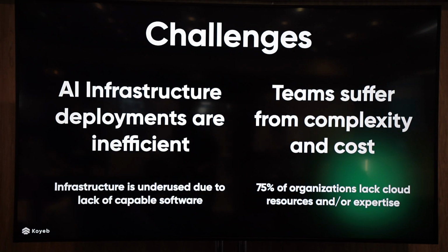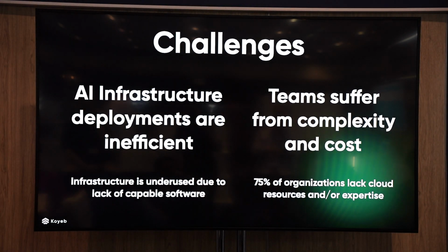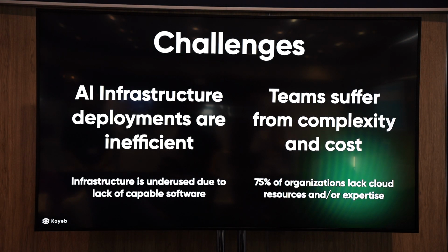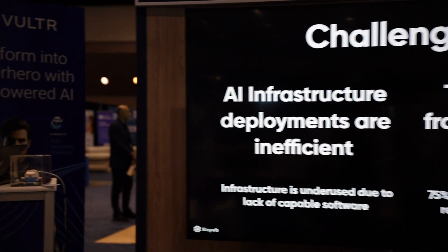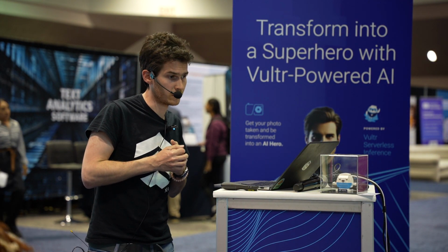We see two key challenges. One is that AI infrastructure deployments are completely inefficient. In a lot of cases, the infrastructure which was deployed is underused due to lack of capable software. If you look at AI infrastructure in general, there is a key difference compared to traditional infrastructure: you want to have the full power of an accelerator when you use it. If you are buying an NVIDIA GPU or an AMD accelerator or any alternative accelerator, what you want is to use this power, and that's why you have an external card which is added to your server. So the software we used to leverage before, virtualization, is not adapted to these new challenges. And that's one of the things we're trying to solve with our software and technology at Koyeb.